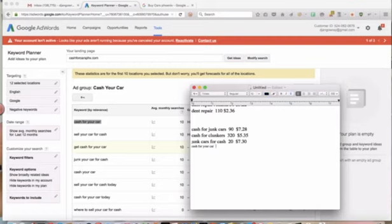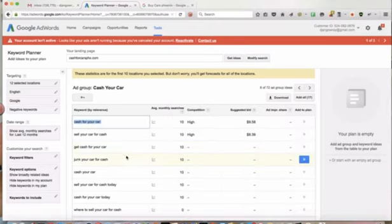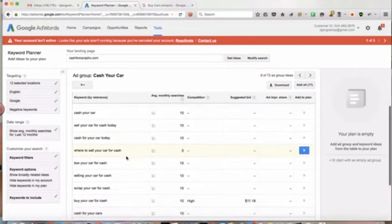I'm terrible at this kind of stuff. 10, and then what was the price there? Okay, so about 9.58, and that's kind of on the high end. So let's increase the text so we can all read that. Cash for your cars. Sell your car for cash today. Tow your car for cash.